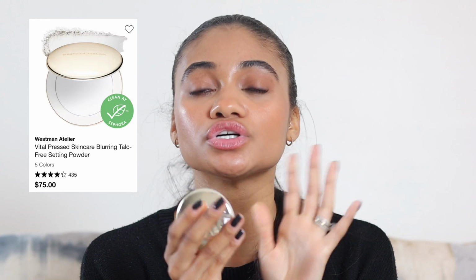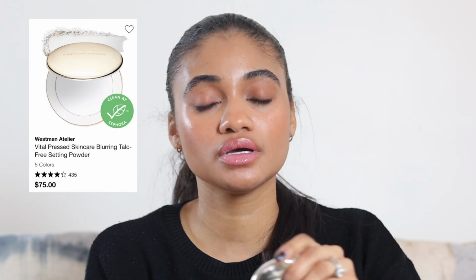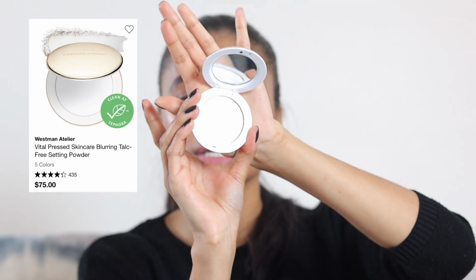Two powders, one being the Westman Atelier. I just love this in my purse all the time. It is so good. This is just the translucent shade. I know they have a bunch of shades, like a pink and a more tan shade. But this is great. I love this, and it really keeps my makeup looking good all day. It has a little bit of a blurring effect, at least in my opinion. It kind of blurs out and hides imperfections really well.